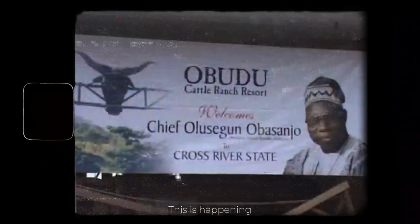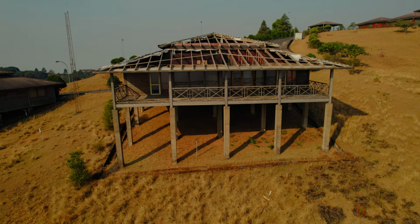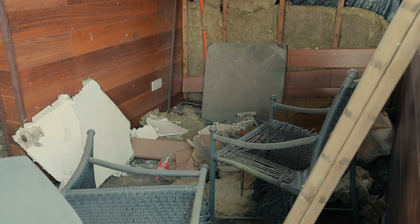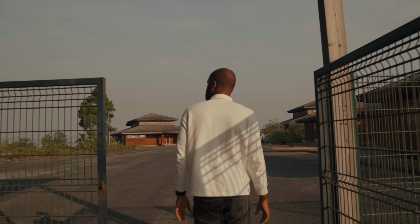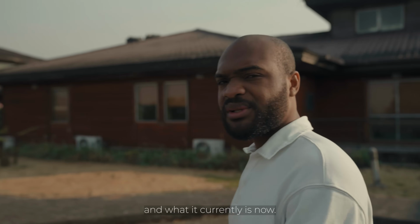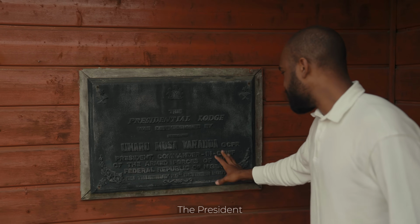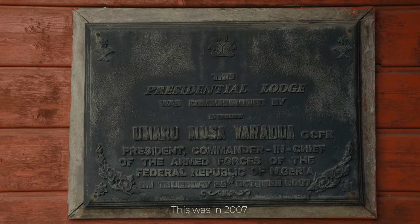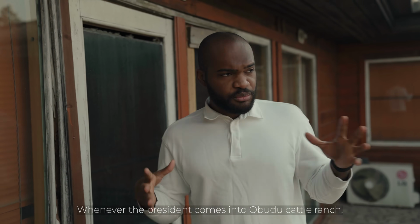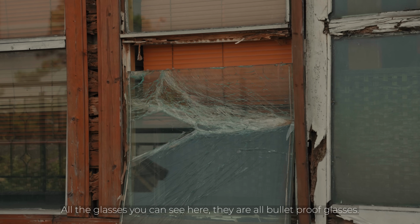This is happening in the lifetime of Obasanjo. I just want to show you guys the potential of this place and what it currently is now. I think it was commissioned by Musa Yar'Adua, the president. This was in 2007. Whenever the president comes into Obudu Cattle Ranch, this is where he would stay. All the glasses you can see here, they are all bulletproof glasses.